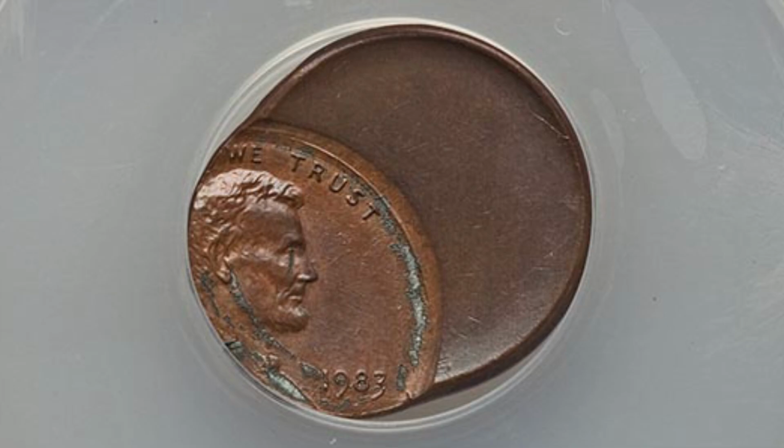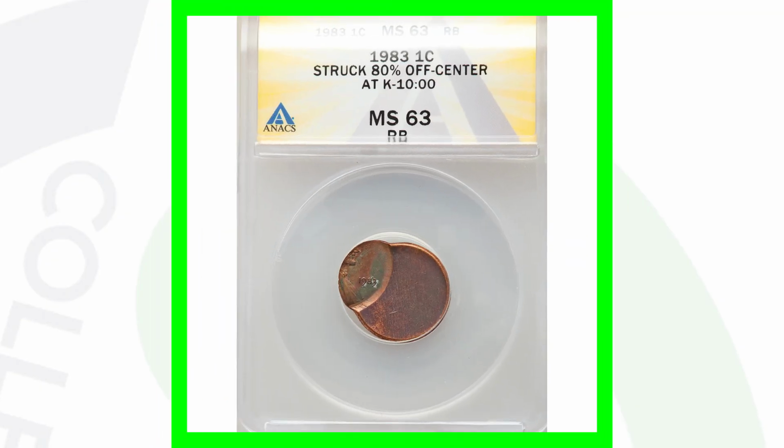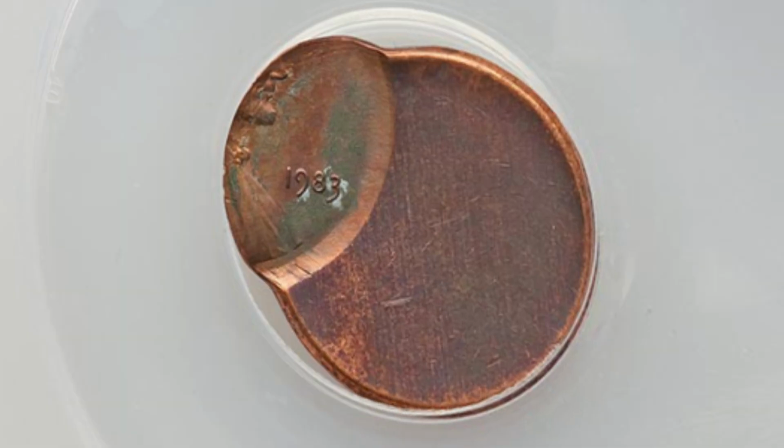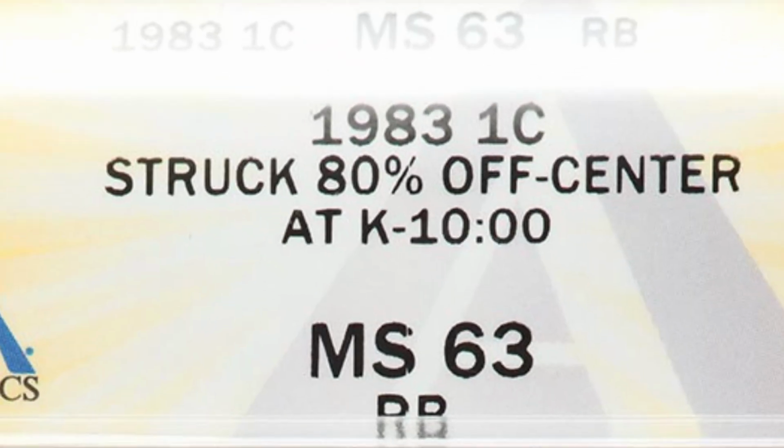55% off center. Now this coin ended up selling for around 30 bucks. So again, nothing too valuable there. Here's another coin that was struck 80% off center. The difference between the last coin and this coin is a couple things, especially the condition. So one was struck 55% off center. This coin is struck 80% off center.